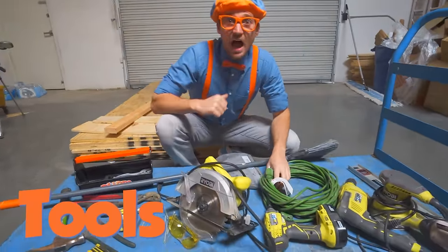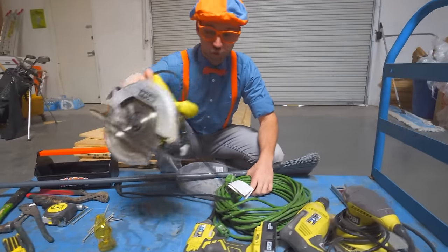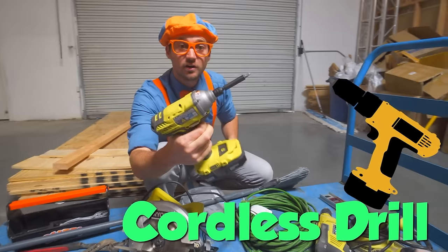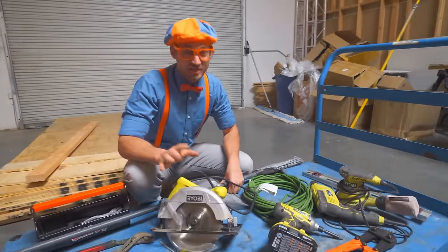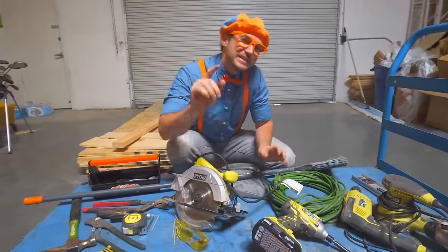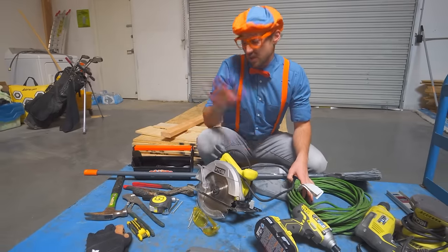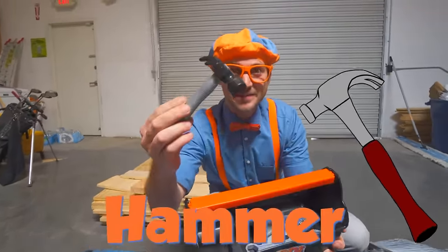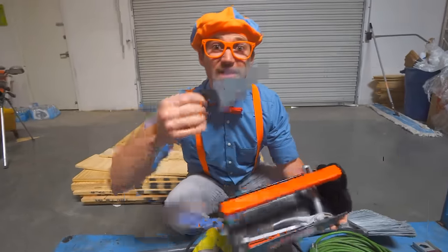In this video, I am gonna use these tools. And yep, they are real tools, like this handsaw or this cordless drill. But I'm gonna use all safety precautions that should be used at all times. And also, just because you're a wee young, you shouldn't use real tools. But what you can use are toy tools, like this hammer, ooh, pair of pliers, ooh, like this saw.